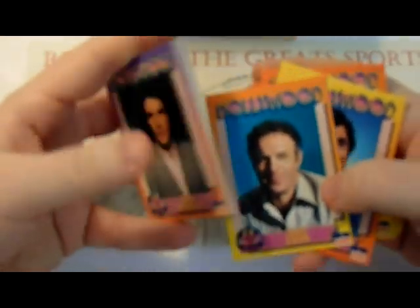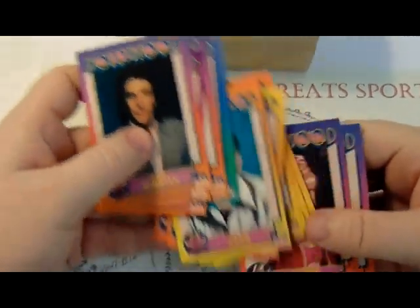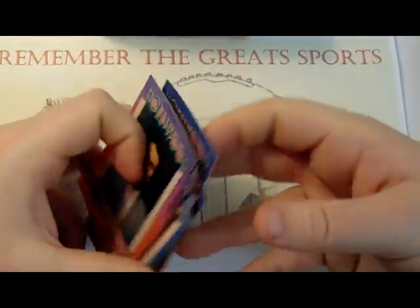There was only one James Caan there. I try to get multiples, obviously, here. But, you know, these were pretty cool. I thought for a dime a card, might have a little fun.